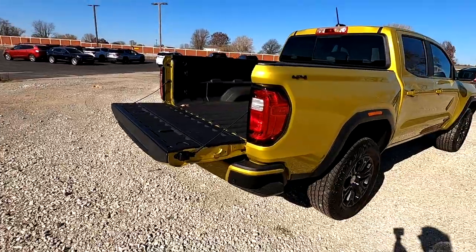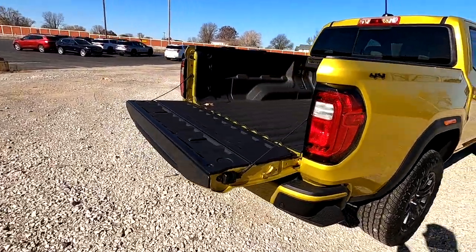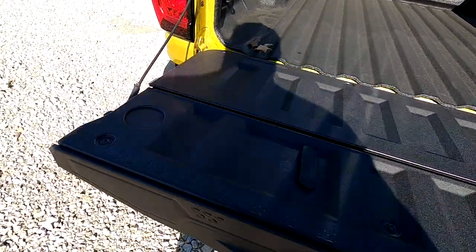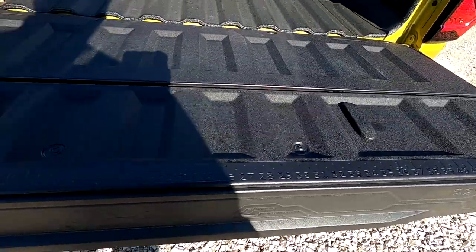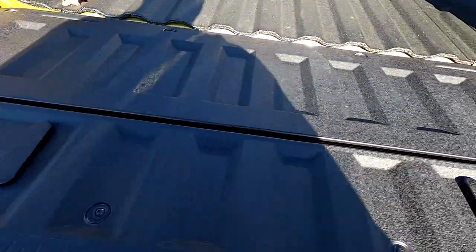But here you go. Decent tailgate to ground opening. It's about waist height. And on the tailgate, you do have this ruler here. And you've got little cup holder recessions here. And you have these little curious things here.